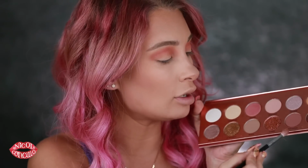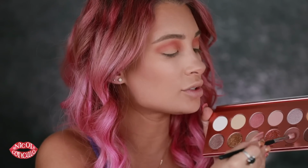All right, to add a little bit of dimension, I'm going to go in with the shade Butt Naked, and I switched over to my Morphe M514 brush. This brush is life, okay?